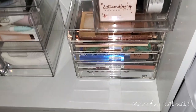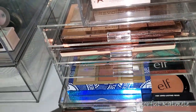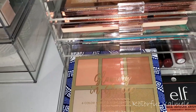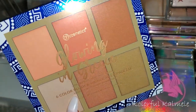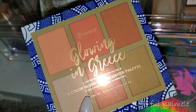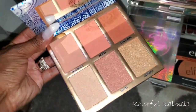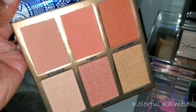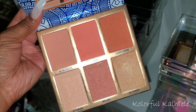Now for blush, I think I want to keep it simple and just use a couple of blush palettes. So I got this new blush and highlighter palette from BH Cosmetics. It's the Glowing in Grease 6-color blush and highlighter palette. And this is what it looks like. Oh my gosh, it's so gorgeous, you guys. So, so pretty. So yeah, I'm going to use this.